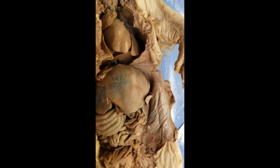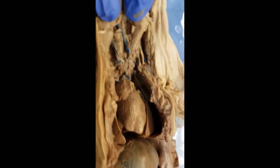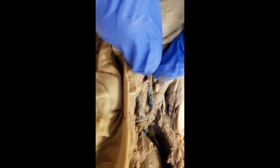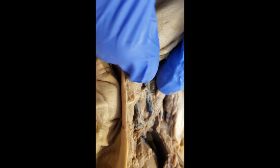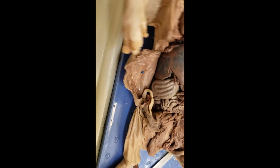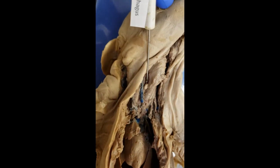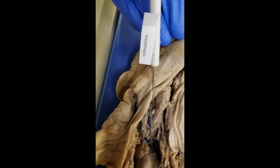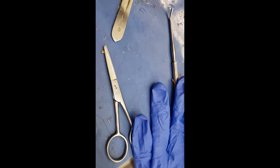The first one, I have a label for it, but it's hard to see right now. I'll post a picture of it later. But it's the esophagus. It's right underneath the trachea, right there. You see a tube on the bottom of that. That is it, let me see if I can pin it. So it's a long tube that goes underneath the trachea. That's the esophagus. That empties into the stomach, right?